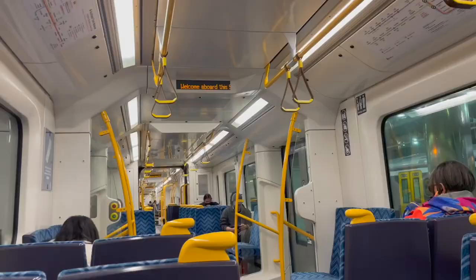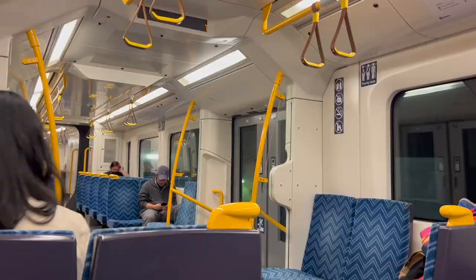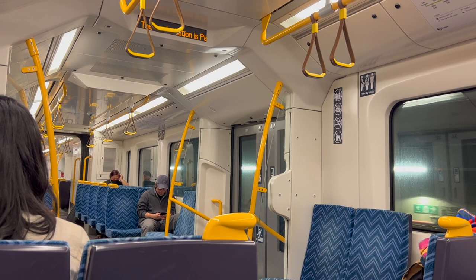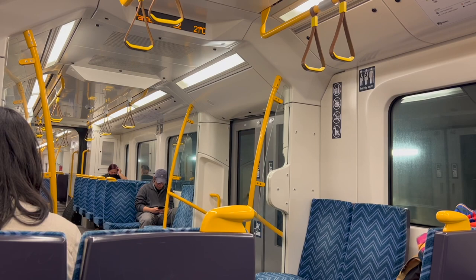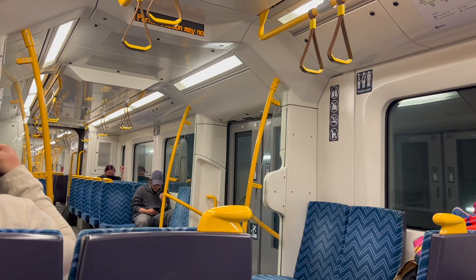Welcome aboard the Southern Line service to Papakura via Newmarket. The next station is Parnell. Pathways from Parnell Station may not be suitable for some customers. Please consider Newmarket or Britomart as alternatives. If there is an emergency, please use the emergency stop button located near the passenger doors. Your AT Hop card or ticket may be checked at any time.